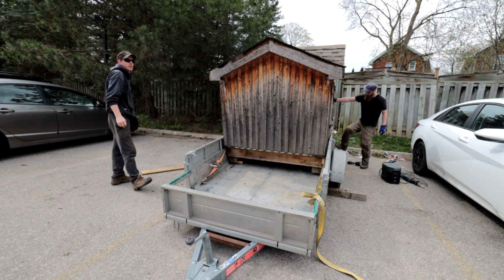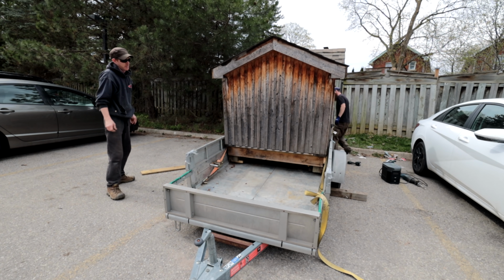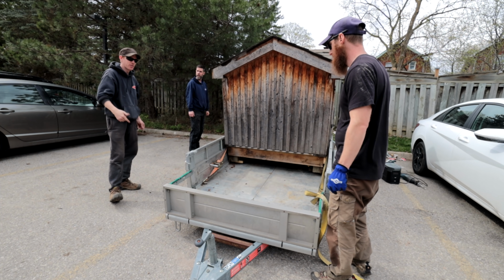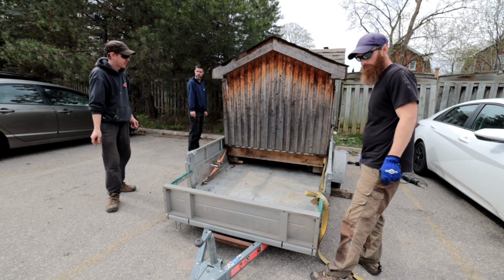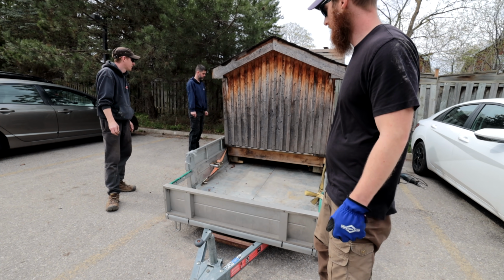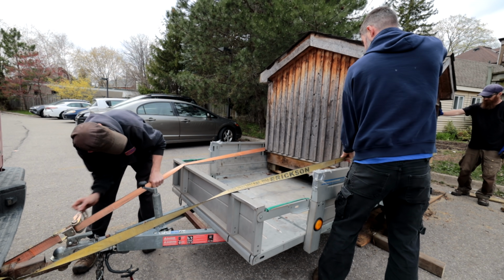This foot's coming out. Yeah, this one we're 100% on the trailer. How will we hook it up to the truck? And then ratchet it to the truck. That's what I'm saying, otherwise you'll never get that out. You'll never lift the tongue either. Well, we will now. How about we set her down? Oh, we're gonna find out.